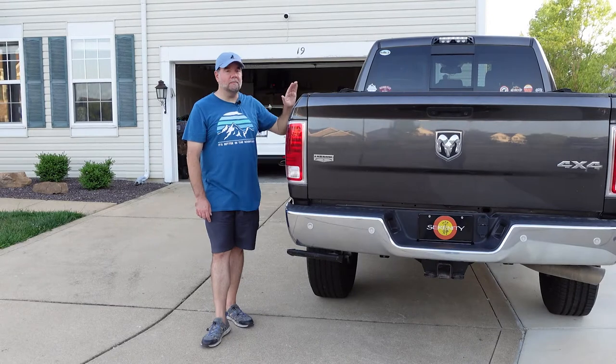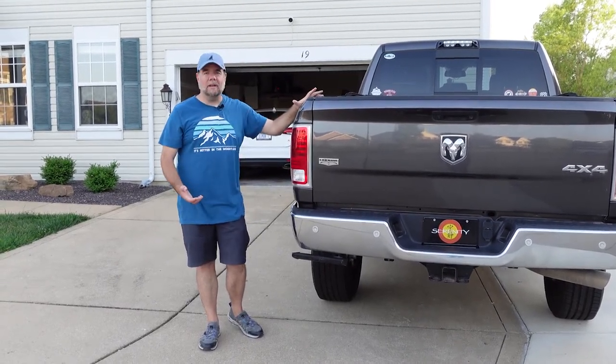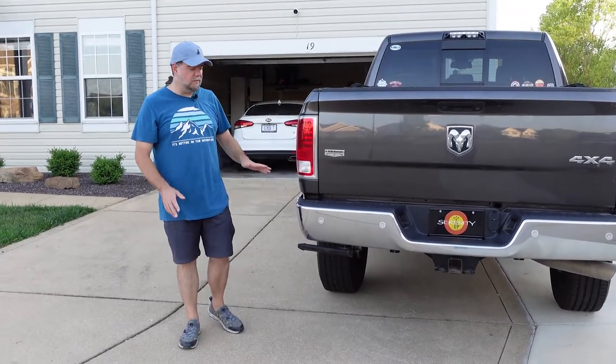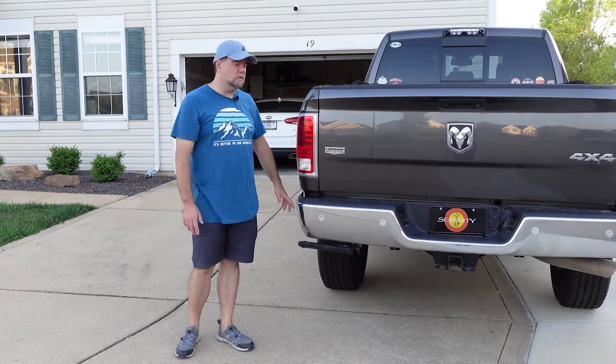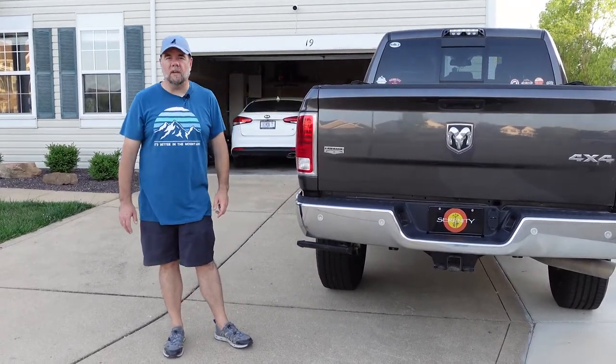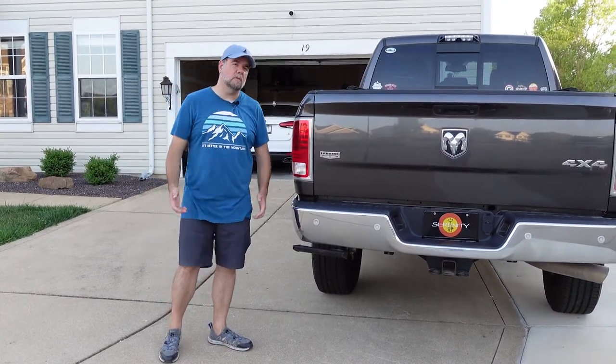Okay, so when we got this big behemoth of a truck, one of the first things that Katie said was, how am I gonna get up in there? Some trucks are nice and they've got the steps built into the bumpers or in the side or somewhere else. Some of them now even have great things built into the tailgate. Ours didn't, so we had to go out and find an alternative solution.